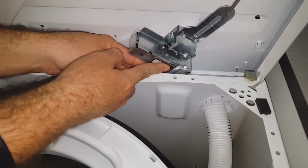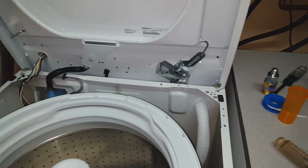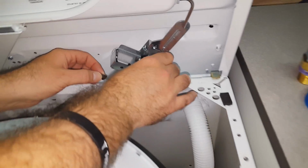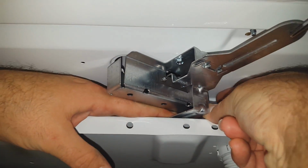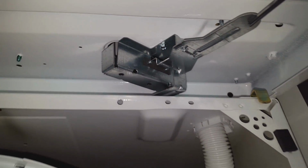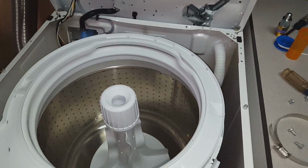Think that'd work? Yeah, I like that idea. So we're not really modifying it too much. This will be easily removable if we so choose, but we're just going to do it like this. Oh yeah, right here. Country of origin, USA. So there, we bypassed the lid switch by just putting a rubber foot in there, a spacer. All right, let's put this back together.